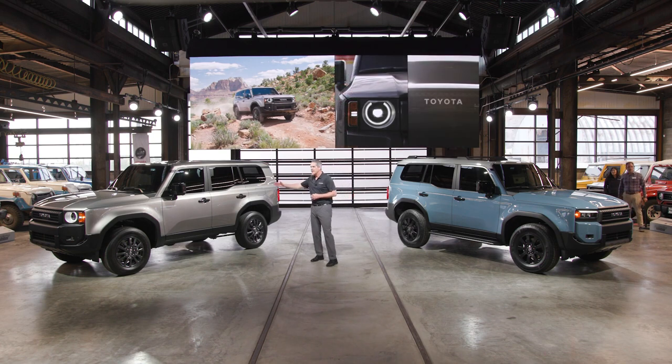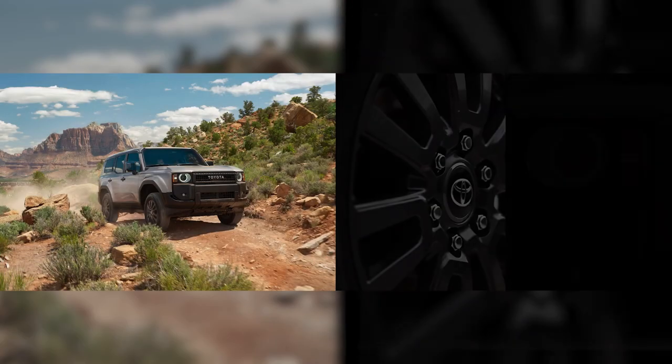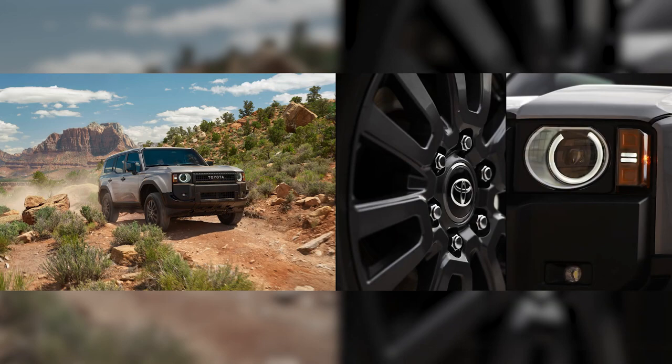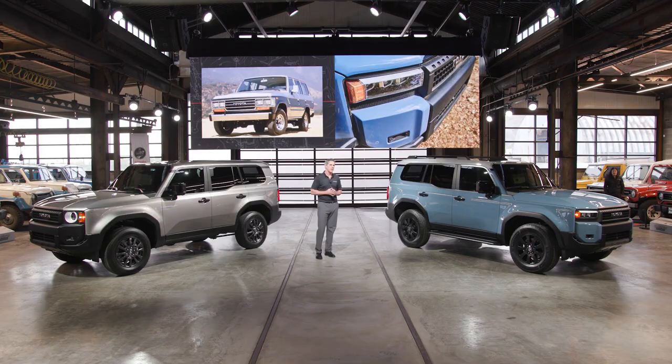Here on my right is the 1958 model. It pays homage to the first year the Land Cruiser was sold here in the US. It has the awesome round headlamps with the iconic Toyota grille, 18-inch wheels, and LED fog lamps. Here on my left is the Land Cruiser model.